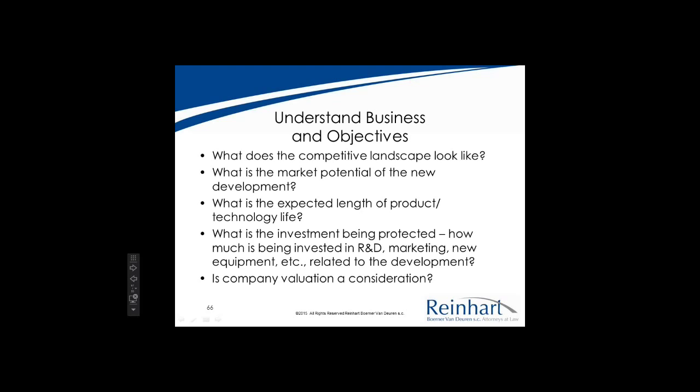So when you go through the process and you've identified some ideas that might be worth patent protecting, and you're deciding whether or not to file for patent protection, and when you're designing the process, it's really important that you work with the business folks at your company to identify what it is they really need you to do with this patent portfolio.